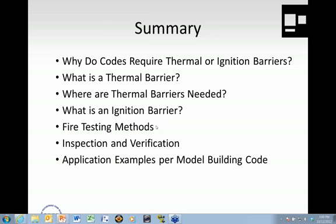Okay, the question here: does a 15-minute thermal barrier consist of half-inch drywall? Does the drywall need to be taped? Actually, that's an excellent question, and it's my understanding that it does. But that's a question that we haven't looked at.